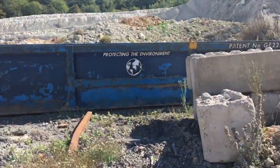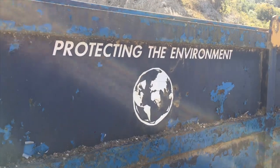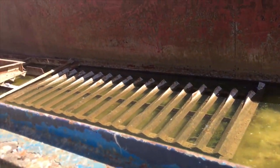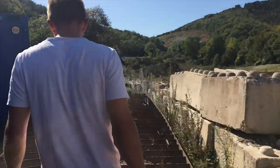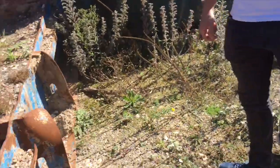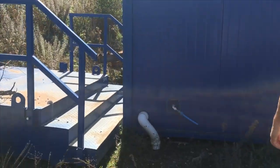Protecting the environment. Yay. With mass quarrying. Yeah, I was going to say, I don't really think there are... Oh, it's another washout. Yeah, I can't see, but luckily the tripod does the work for me. Oh, big old ramps. Oh, there you go. Fancy a swim? No. You're thinking about it though. Oh, I was.